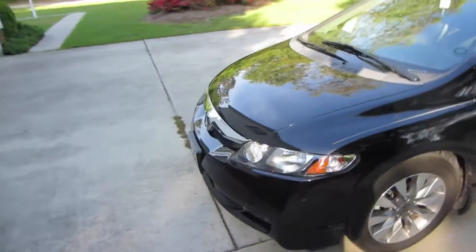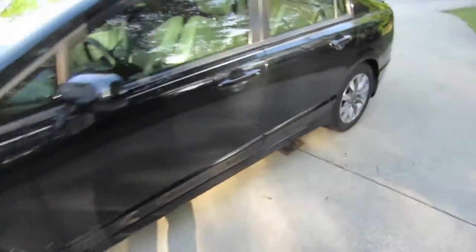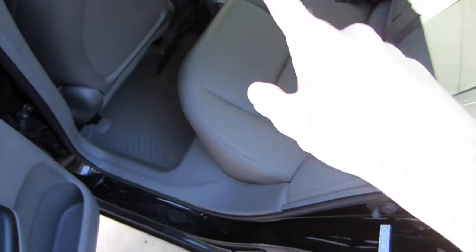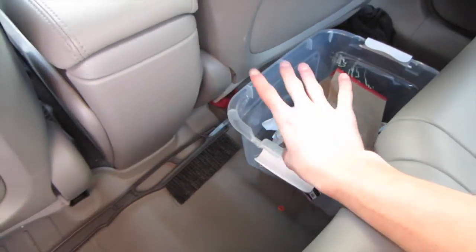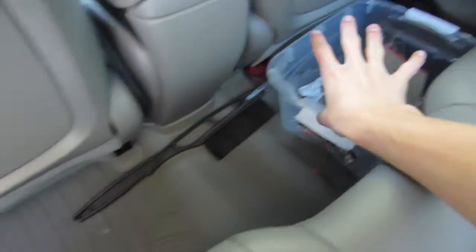But that's basically it for my 8-month update. I mean, hold on. I guess I'll show you the back seat. No one ever sits back here. If they do, there's only one person back here. That's basically my makeshift trash can. I actually had a real trash can, but it kept tipping over, and it really made me mad because there was trash everywhere back here.